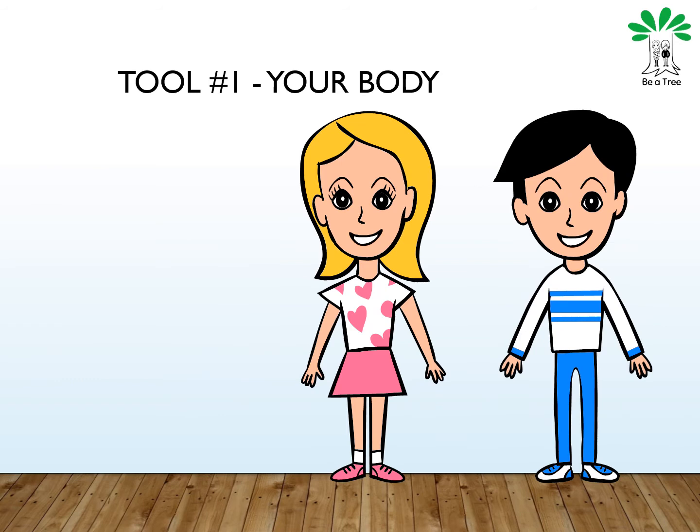So tool number one is your body. This is your first and most important tool. You can use your body to be a tree, fold your branches, watch your roots grow, count in your head to the highest number over and over until help comes or the dog goes away. And remember, trees are still, trees are quiet, trees are boring to dogs.